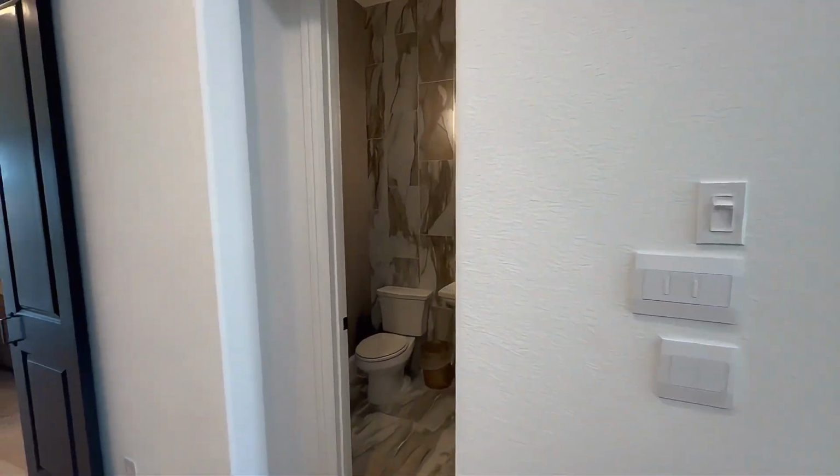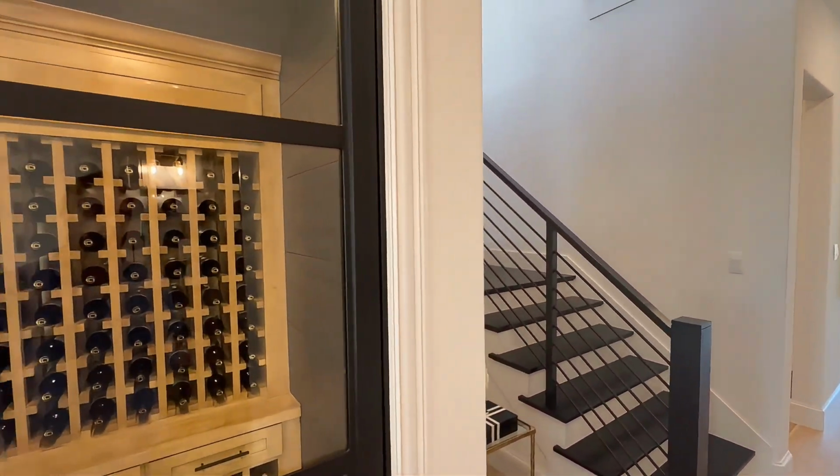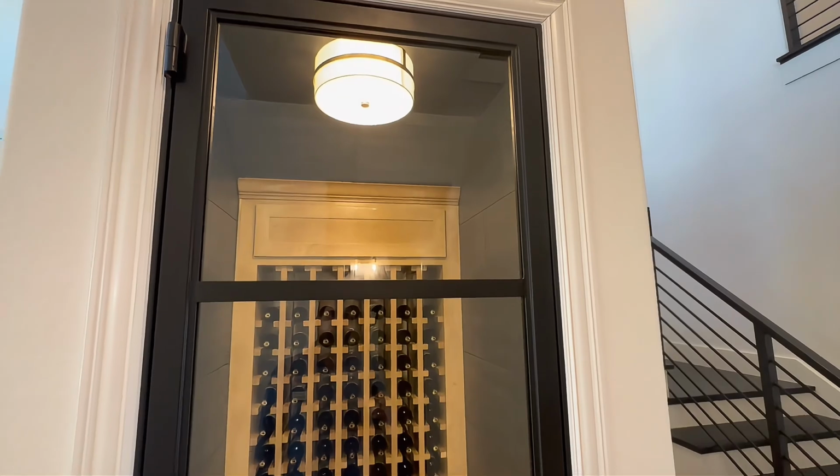We've got our powder bath downstairs. You can see a little peek there. We've got a couple of rooms up front that we'll see here in a minute, but first I want to look at this wine cellar that they put in.